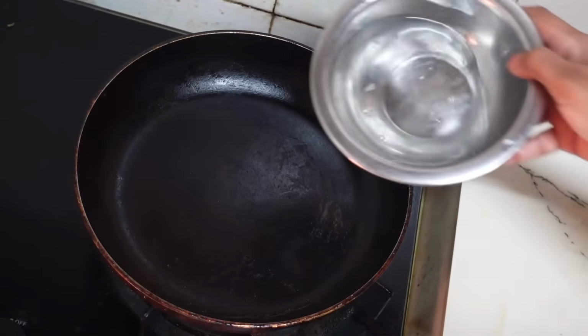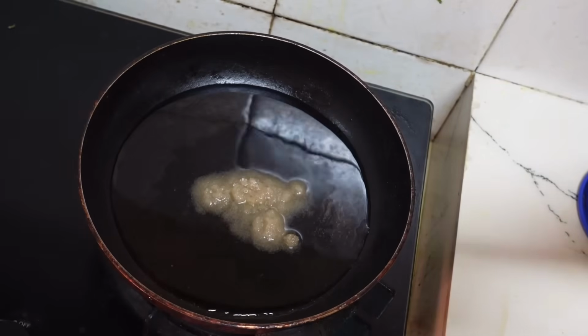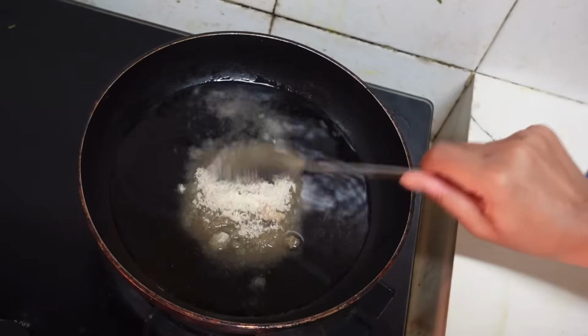Equal amounts of water and sugar, of course, tons of it. I don't know. Little story time for you while this is cooking.